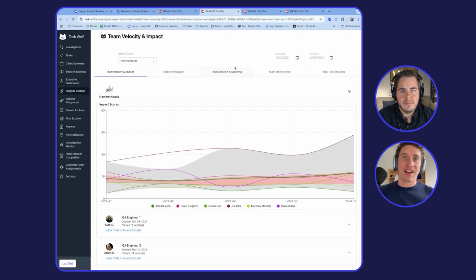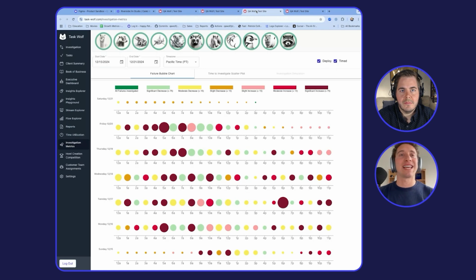Other stuff that we have built in TaskWolf is a lot of monitoring and metrics to help us make sure we're constantly getting more and more efficient and that we're hitting the outcomes that we've set out to hit for our customers. So TaskWolf provides this monitoring that not only helps us get more efficient, but also makes sure that we're on track to delivering the outcomes that we've guaranteed for our customers. And we're constantly getting more and more efficient.